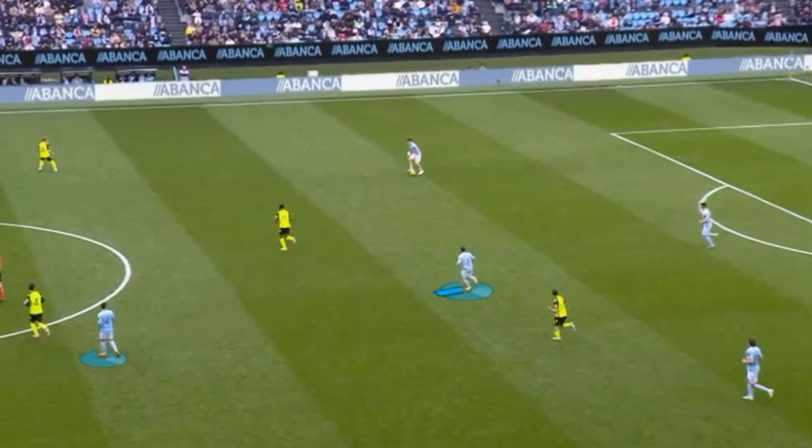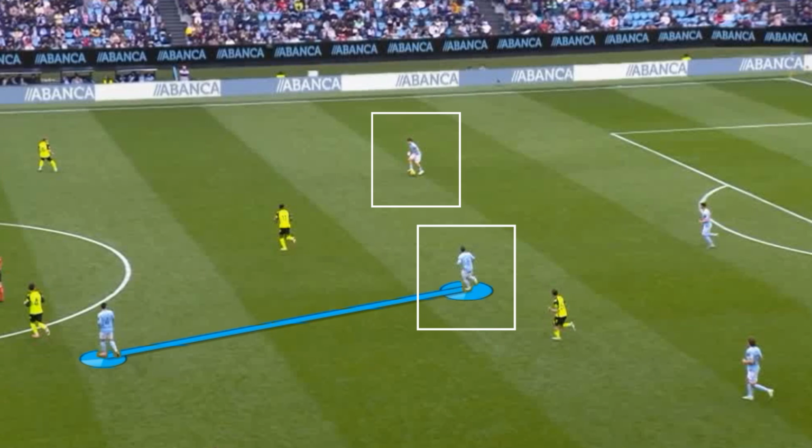Betis are pressing with the front three, so the wide centre-back stays deep and the pivot drops in to give the +1.